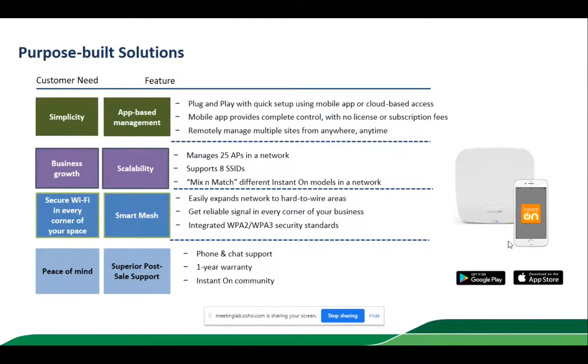This particular feature, if I get time, I'll explain in my last couple of slides, how this mesh feature works. And this mesh feature is a game changer, because nobody offers this in the SMB segment. The beauty is that you can easily expand your network. If you have cable challenges, where I cannot pull a cable to each and every access point, you can use the access point itself to uplink to the other access point.